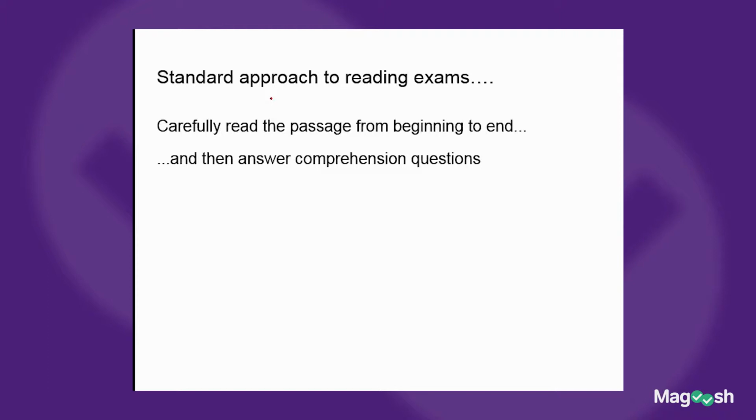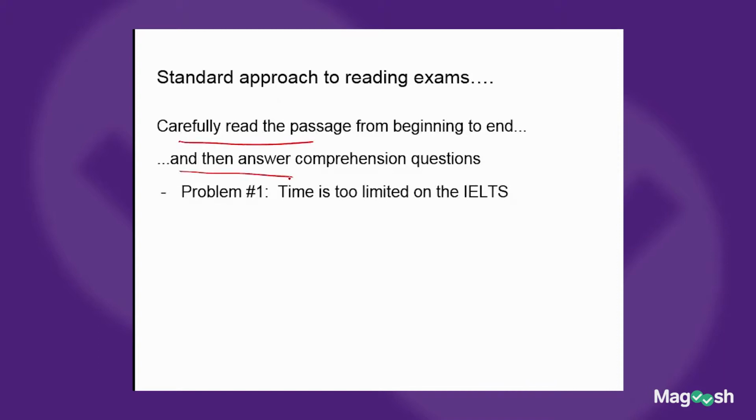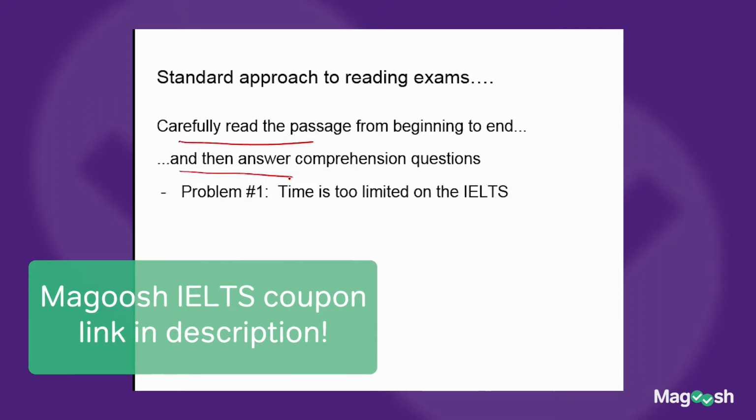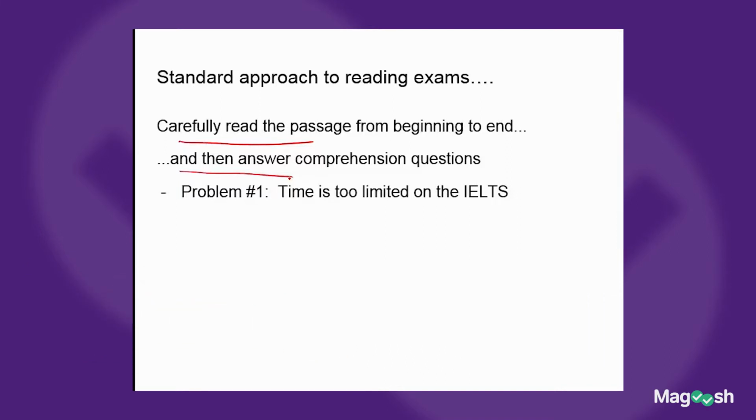Unfortunately, if you take this approach on the IELTS exam, it will be very difficult for you. And the reason is that the time is too limited to carefully read a passage and then answer all the questions on the IELTS exam. You only have 60 minutes and you have several passages to read, and time is simply too limited for most people to finish all the questions in a short 1 hour period.